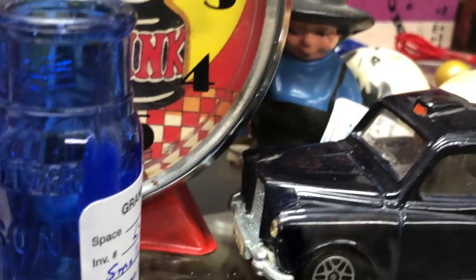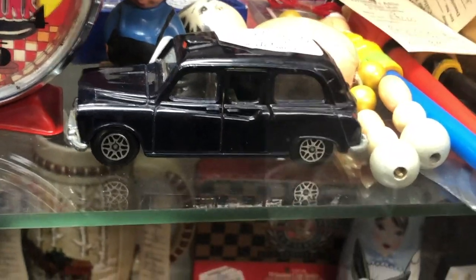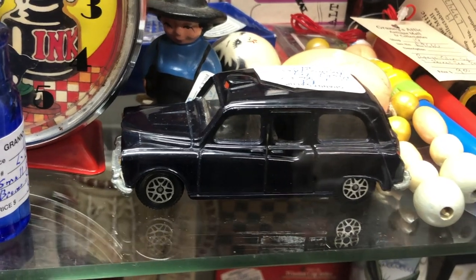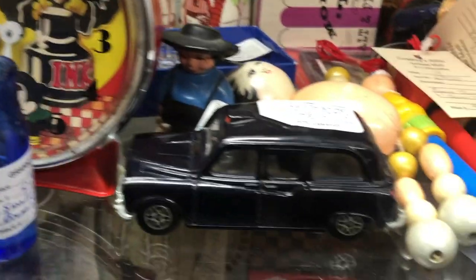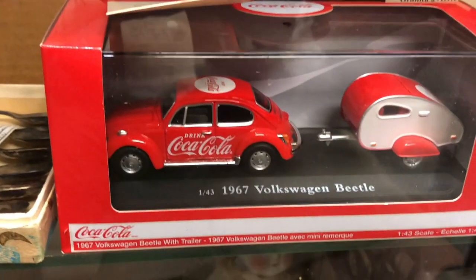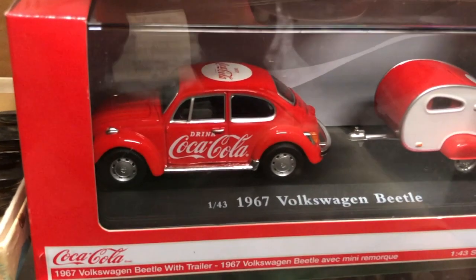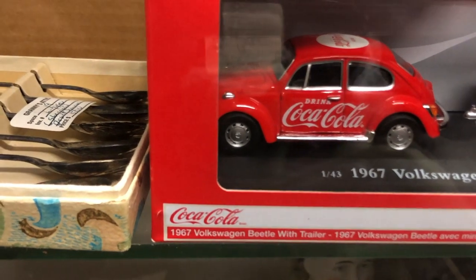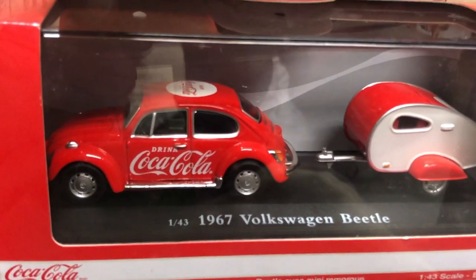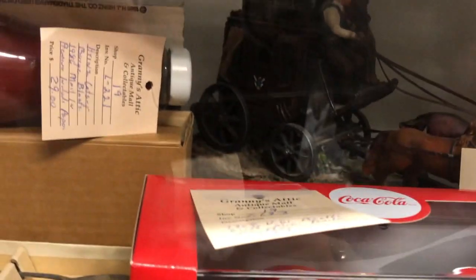What caught my eye was this one right here. It looks like one of the taxis that you would see in Great Britain. Let me see if I can zoom in on that a little bit. It's obviously in a larger scale. The 1/64th is probably a 1/43, kind of like this one. It's a 1/43 scale, but definitely caught my eye. I like some of these European modeled cars too, especially when they're unique like that. Come down here. There's another Volkswagen Coca-Cola 1/43 scale, 1967, pulling out a little trailer. Really nice. Anything with that Coca-Cola livery on it just looks really good. The colors, the red and white always look good. All right, guys, moving on.